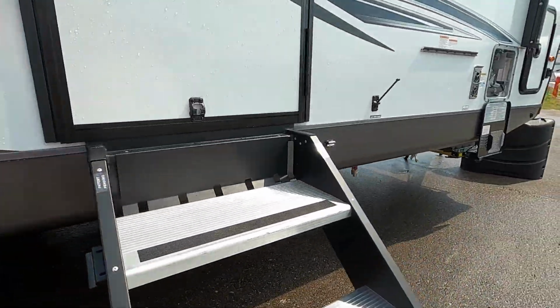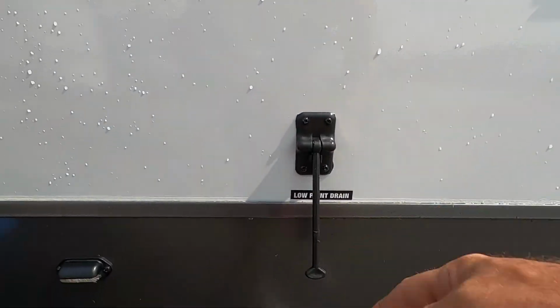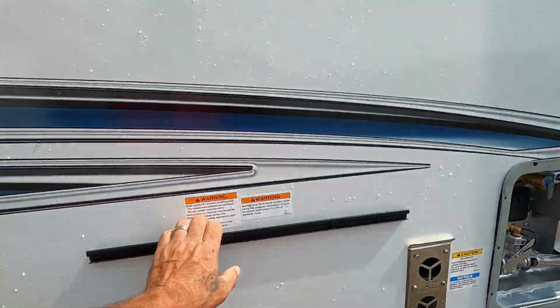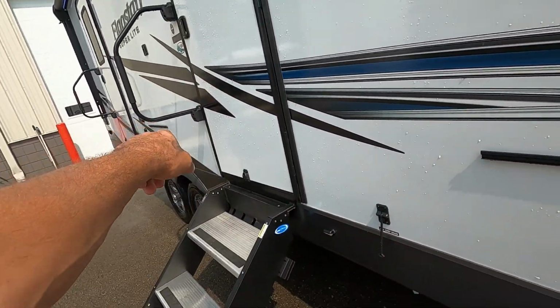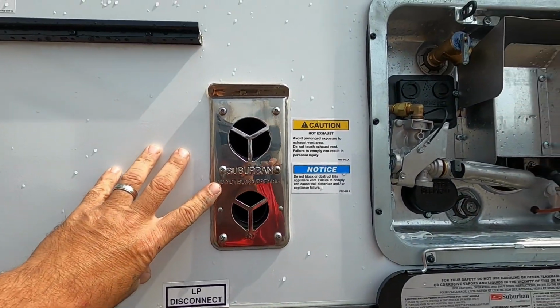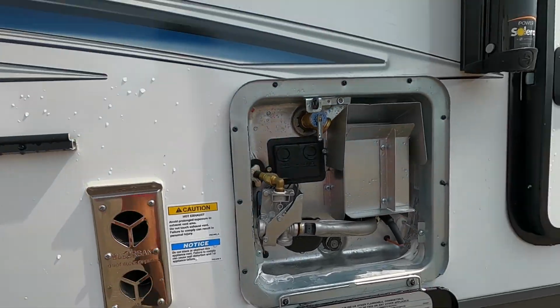Come along the side here is your main low point drain. This is a latch to hold your door open. Little porch step light. Here's your quick connect LP. Griddle will set up on this one as well. This is the one you want to use. That's a prep table. With your LP disconnect down here. This is a flue for your furnace. If you run your furnace, make sure this is not blocked and don't touch it, it'll get hot.